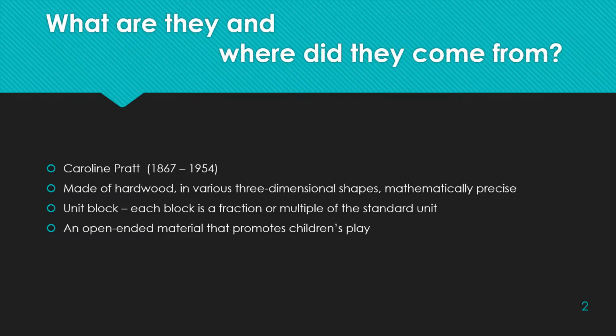Now, the next time you're in a block corner, you will see that the standard unit block is half the size of the next size block, 1/4 of the next size, and so on and so on. Each block is a fraction of the next one. Quite ingenious when you think about it. She also created wooden people representing families and community helpers. Research has continually proven the benefit of these open-ended materials.